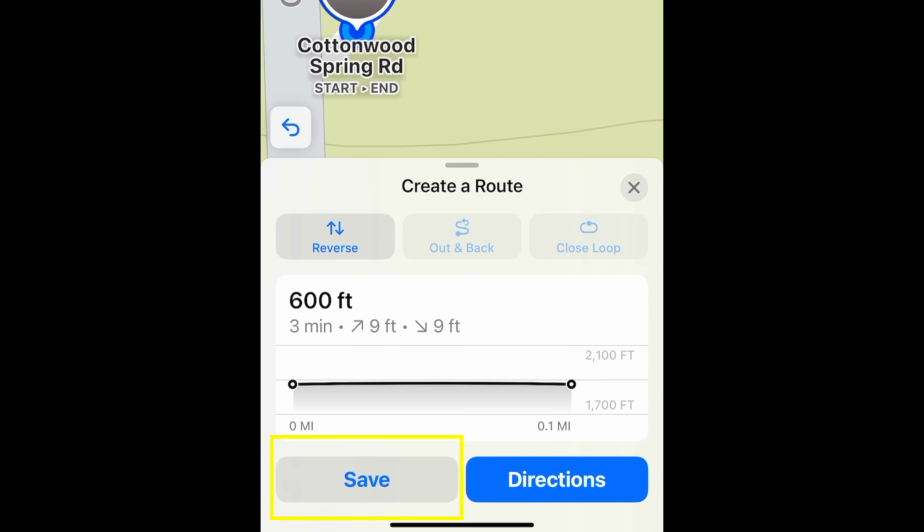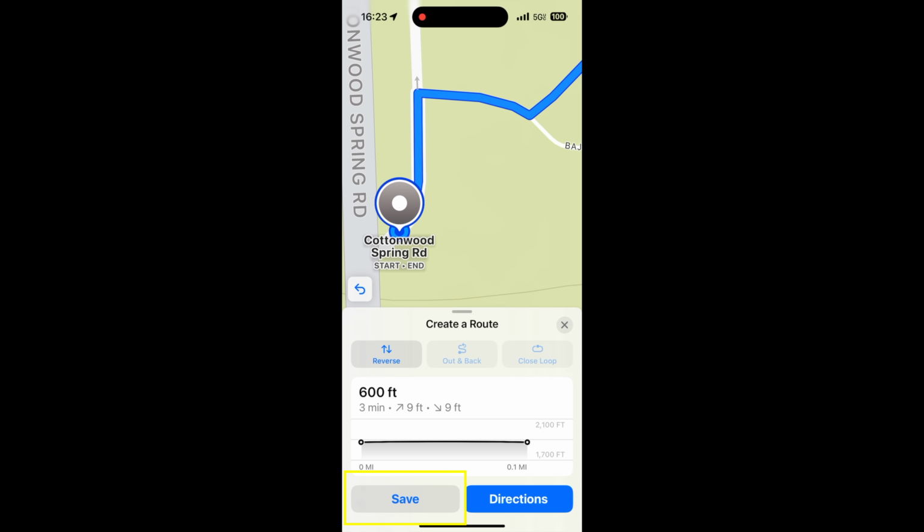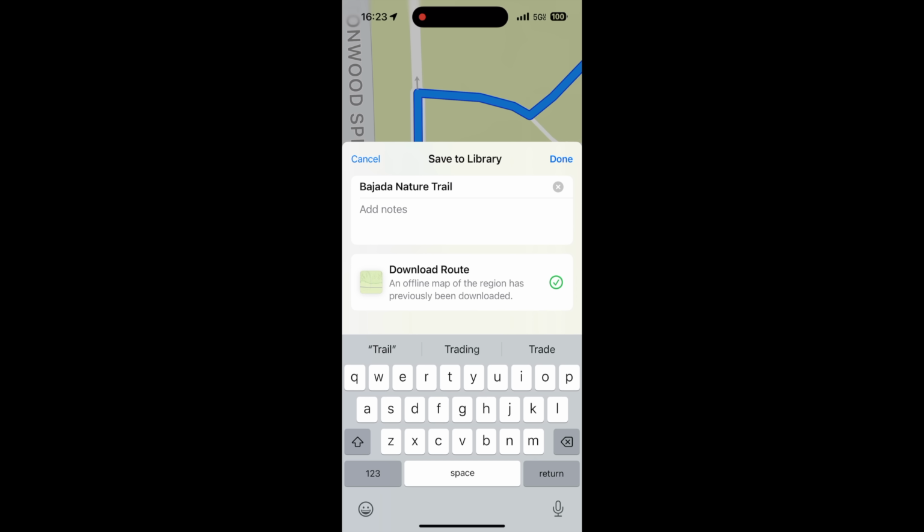And then when you're done with it, you just hit the save button on the bottom, and it will save this as a route, and you can name it whatever you'd want.